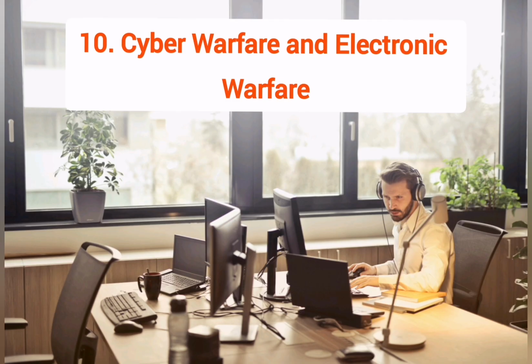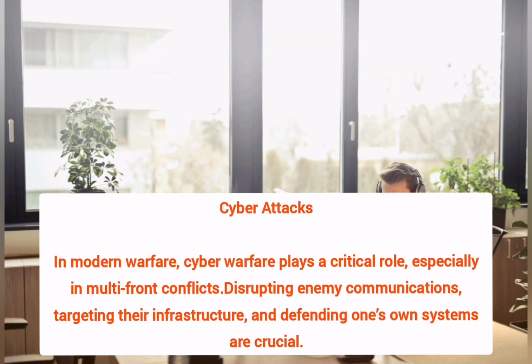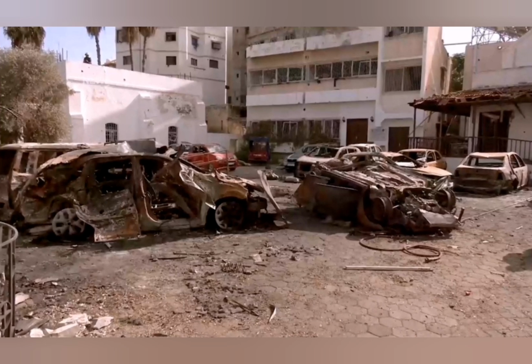10. Cyber warfare and electronic warfare. Cyber attacks. In modern warfare, cyber warfare plays a critical role, especially in multi-front conflicts. Disrupting enemy communications, targeting their infrastructure, and defending one's own systems are crucial. Israel's cyber capabilities have been used to neutralize threats from Iranian and Hamas cyber cells.